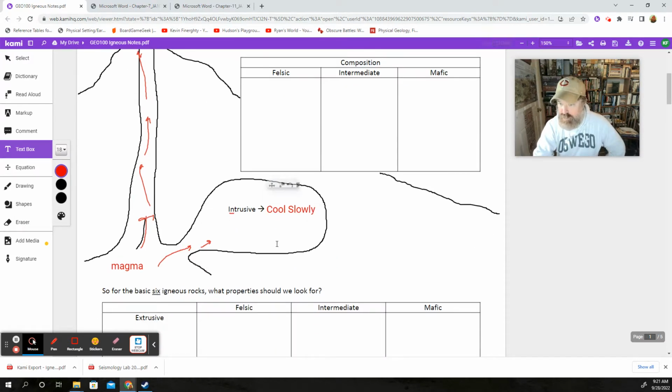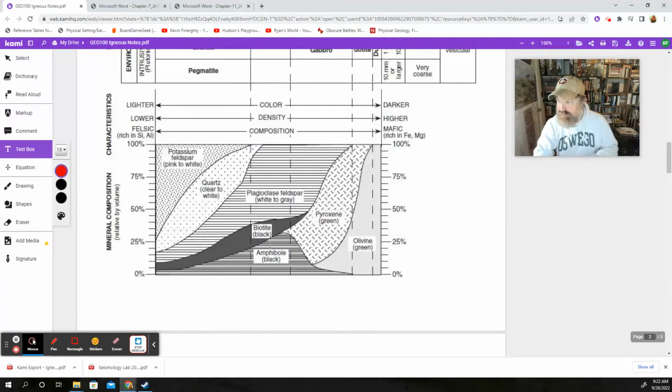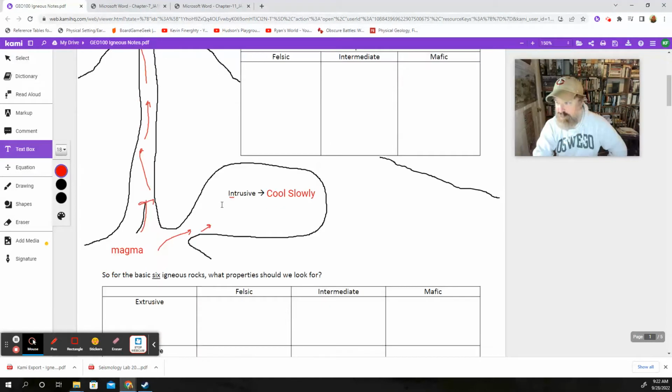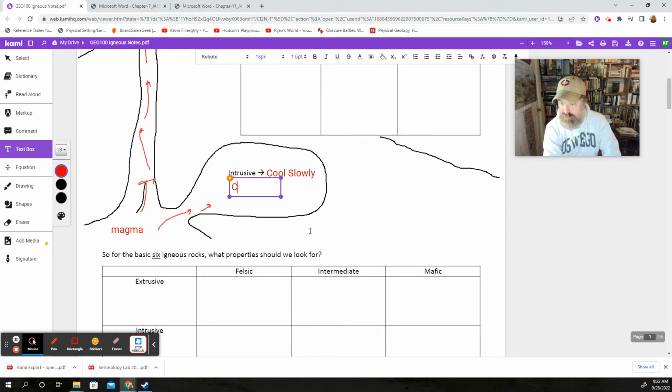Well, for these guys that cool very slowly, we've got to get into where the analogy of water versus lava gets more complicated. Water's made of water. So you take a water bottle and you freeze it, you get solid water, H2O. You take lava, it's made of a whole mixture of minerals. So what happens when that cools is that these minerals individually can start to crystallize and get bigger and bigger and bigger. And the more slowly they cool, the more time they have to get bigger. And what that's going to result in is that these are very coarse-grained rocks.